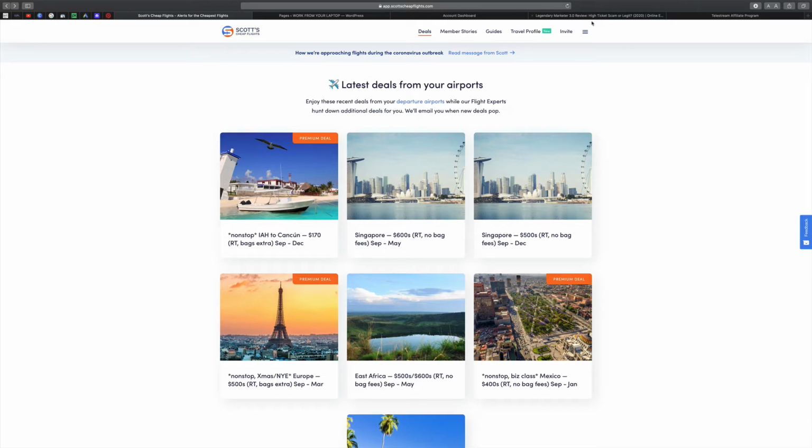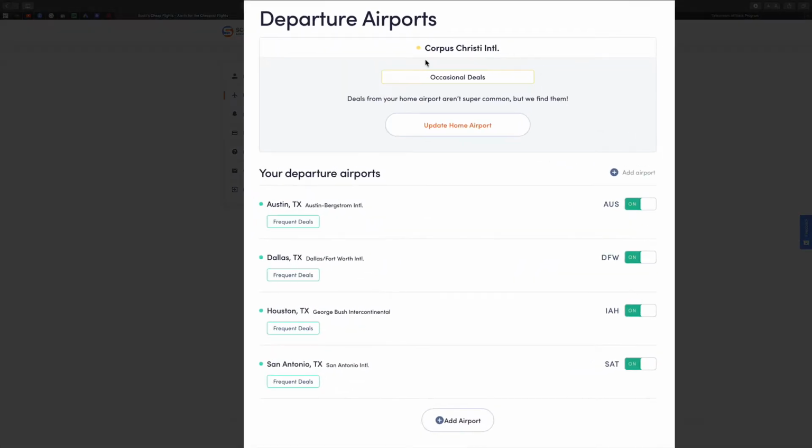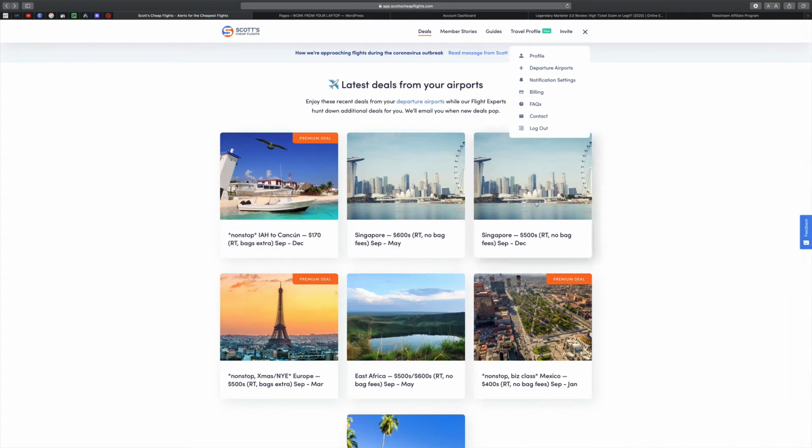So all I got to do is click on right here, departure airports. And in my case, Corpus Christi is a smaller airport. So when I enter that, it says, okay, you're only going to get occasional deals. But then all I had to do is add airports, and now I'm willing to fly out of the surrounding areas. I'm willing to fly out of Austin, Dallas, Houston, or San Antonio, in addition to my home airport. And once you do that, all you do is sit back and wait for these deals to come your way.